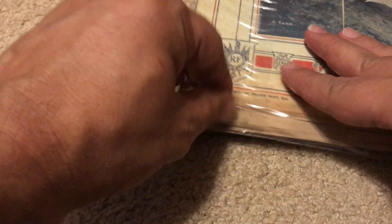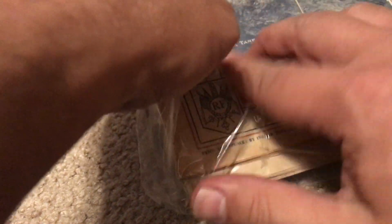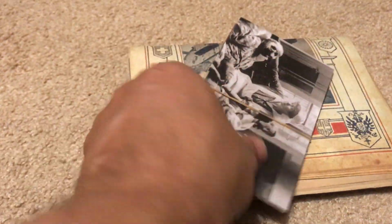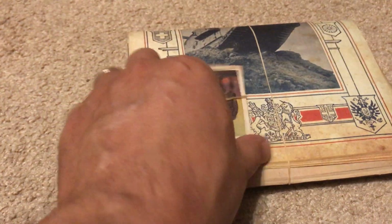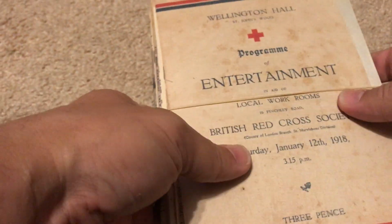So inside is a plastic package, and it is sealed, but I'm gonna unseal it. And everything is sorted out nicely and rubber banded together. As you can see, there's lots of stuff here. And I guess we're just going to start going through it. Let's start with the big stuff.